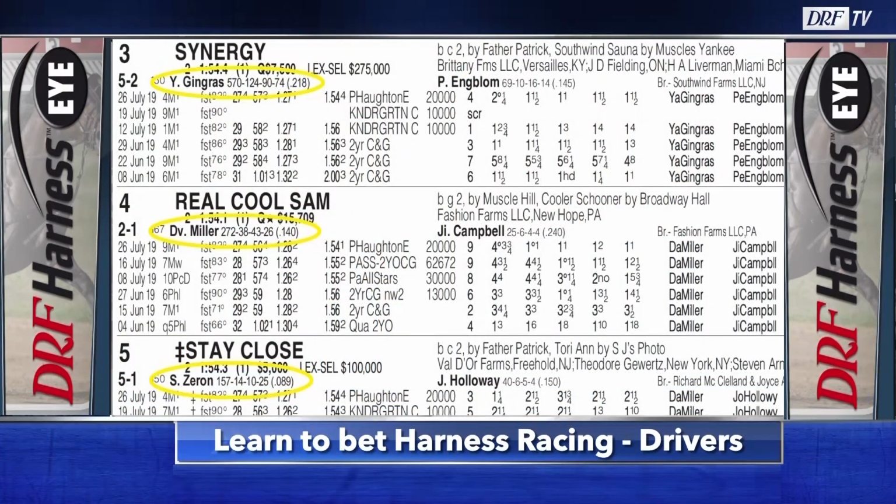Let's take a look at where to find the drivers in your past performances. This is the Harness Eye program, and we've outlined where you can find the drivers. They're actually in two locations. They're underneath the horse's name, and the past performance also shows you who drove the horse in the previous races. If you look at the number 4 horse, Real Cool Sam, for example, Dave Miller, you can see in all of his running lines on July 26th, July 16th, and so forth, and down the line. Over to the right of the page, you see the driver name listed next to the trainer name, and obviously that's an invaluable piece of information to see who drove the horse in his prior starts.